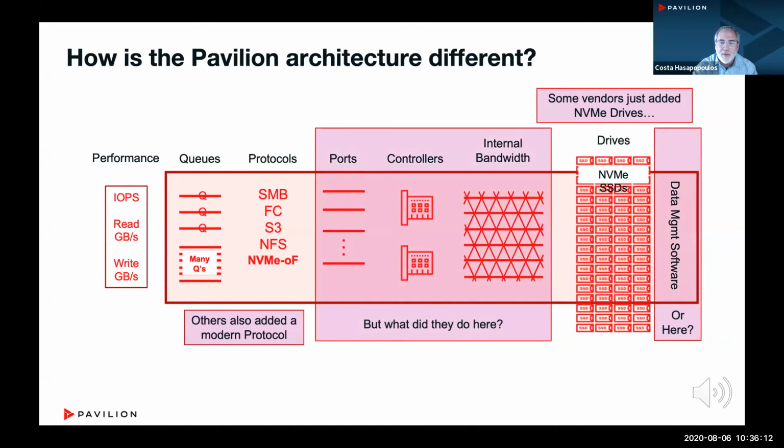But the real question is, what did they do in between? Keith, they had the same bandwidth. They have the same 2 controllers. They have the same number of ports. But their drives are 4 and 8 and 10 times the throughput of what they had before. What did they do with their data management software? What did they do differently, right?